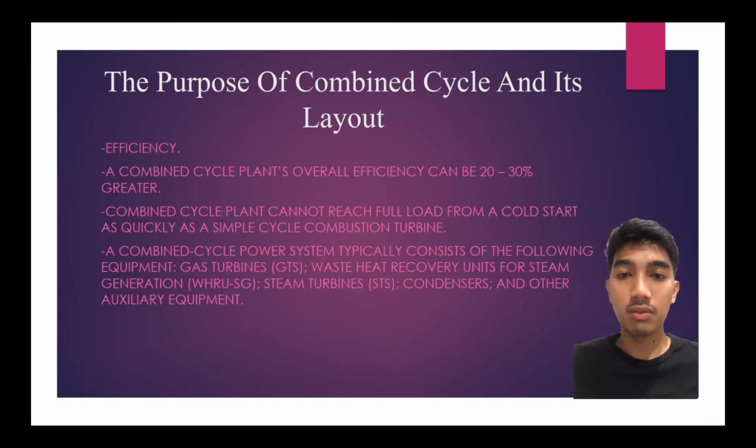Because of the high efficiency of the combined cycle configuration, overall emissions per megawatt hour are significantly lower than other fossil fuel generation sources. With the move to minimize or eliminate carbon dioxide emissions from power generation, combined cycle plants help with this objective.